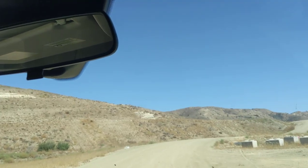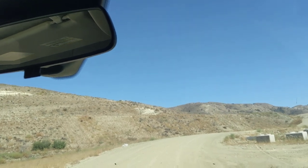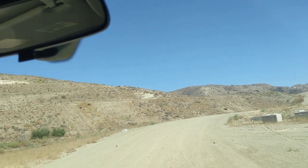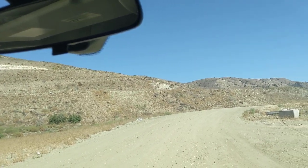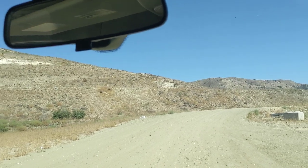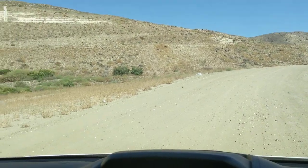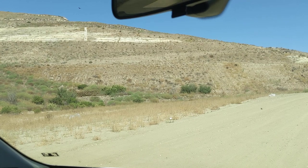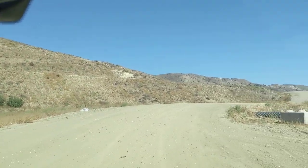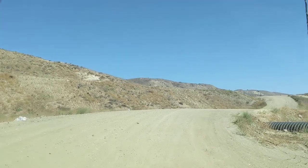Well, yeah, so this has been graded. This is actually an active landslide to our left. They graded it to help stabilize that landslide, and then those straw wattles are just laid down to prevent erosion. Right, yep. It's an active landslide. It's moving very slowly.